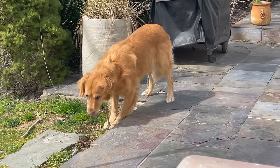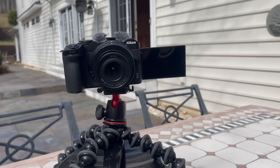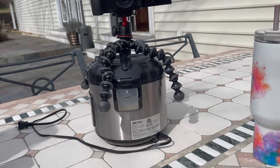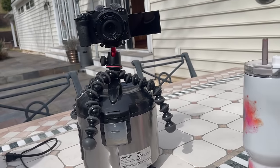Oh, my camera is dying. So 3, 2, 1, and Luna, are you enjoying that stick? All right, you guys. My camera overheated. And also, look how funny this is. My tripod was not working, so I brought the rice cooker out here to my camera.